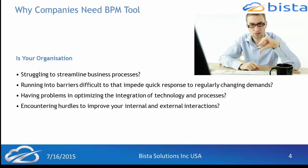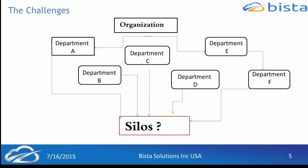So let's move on to the question of why companies need a BPM tool. Whenever any organization is struggling to streamline their business processes, then you need a BPM tool. There are certain questions, such as: are you running into barriers which make it difficult to respond quickly to regularly changing demands? Are you having any trouble optimizing the integration of technology? Or are you encountering any hurdles to improve your internal and external processes? For all these, you need a ProcessMaker tool.